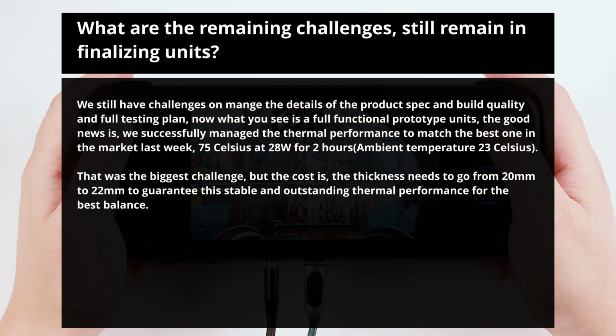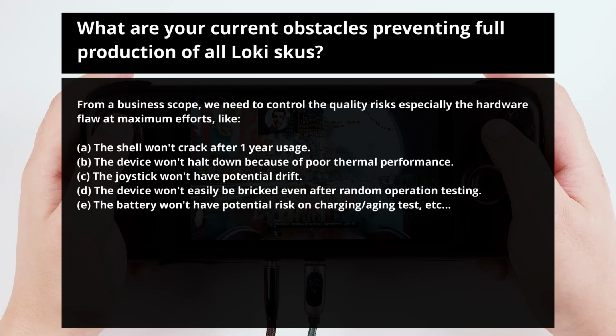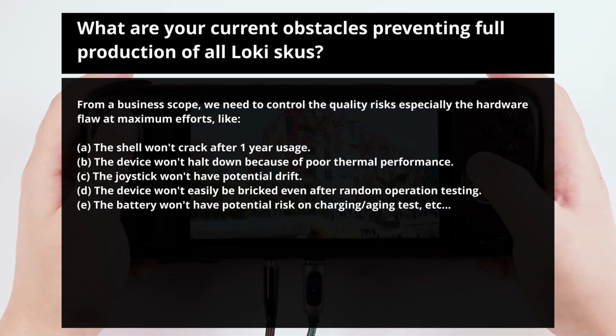Whew, just when I thought the Loki couldn't get any thicker, here we are. Anyway, next question. What are your current obstacles preventing full production of all Loki SKUs? From a business scope, we need to control the quality risks, especially the hardware flaw at maximum efforts. Like A, that the shell won't crack after 1 year of usage.